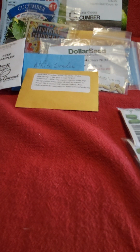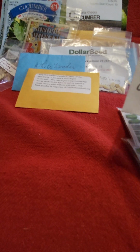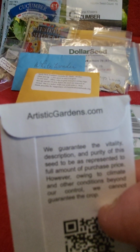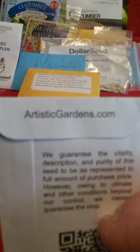This one is again, I gotta get it away from me. Vert Petit de Paris cucumber. These are ones I buy from Le Jardin du Gourmet every single year. Their website is www.artisticgardens.com. And they have sample packs.